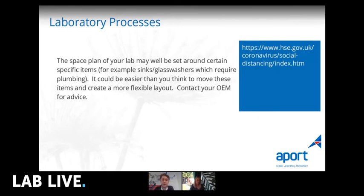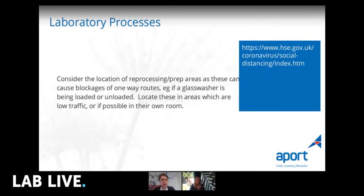So the space plan of your lab may well be set around certain specific items, and it could be easier than you think to move these items and create a more flexible layout. Contact your manufacturer if you are thinking of moving them, if they're on a service contract, or by all means contact us and we can certainly help you and liaise with your equipment manufacturers on your behalf.